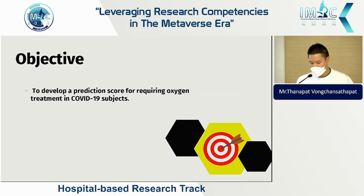To avoid the occurrence of lack of supplies in hospitals during this pandemic, our goal is to develop a prediction score for oxygen use in COVID-19 subjects in a rural setting where there is limited resource by using only the patient's background. This tool could be used to triage patients and to maximize resource management. This can also accelerate the process of resource planning and also avoid shortage occurrences.